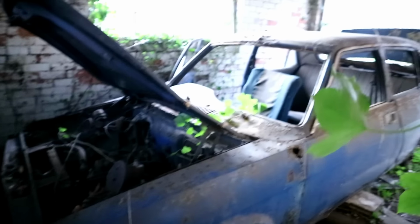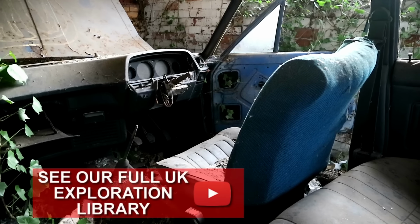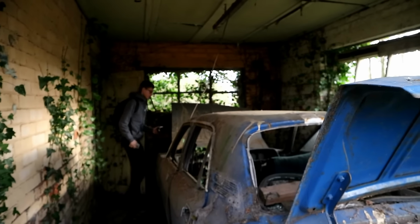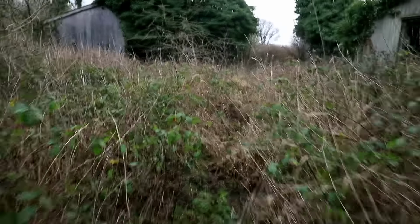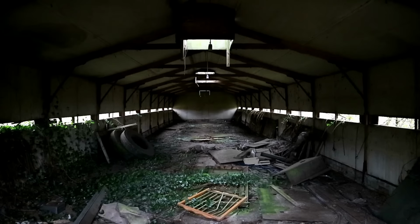In the house's garage was the first abandoned car of our visit. You could see where scrappers had nicked metal in the engine from it. The rest of the site consists of many long sheds, each with unique surprises waiting for us.